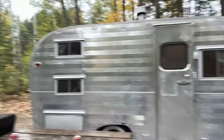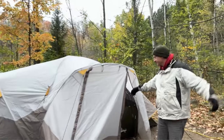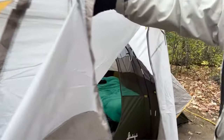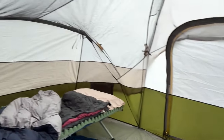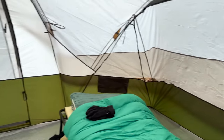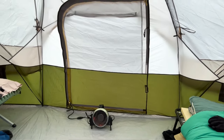Oh, hey guys, we got the camp all set up. Check it out. And there's the trailer all set up. And then this is Joe and Eric's humble abode. Let's take a peek inside there a minute. Show the world what you guys are sleeping in. This tent is actually bigger than my trailer right here. So should be good, I would think. Yeah, got a little electric heater down there, so they should be able to keep nice and warm. So anyways, we got that all set up.